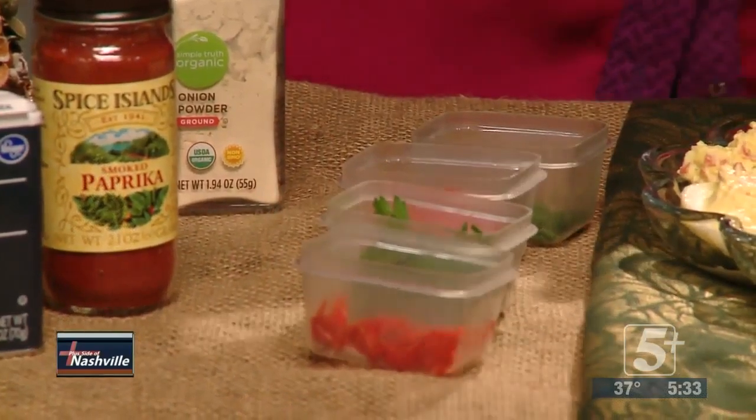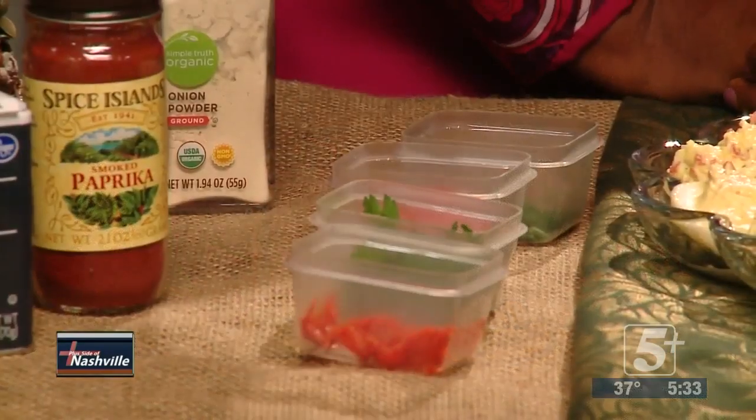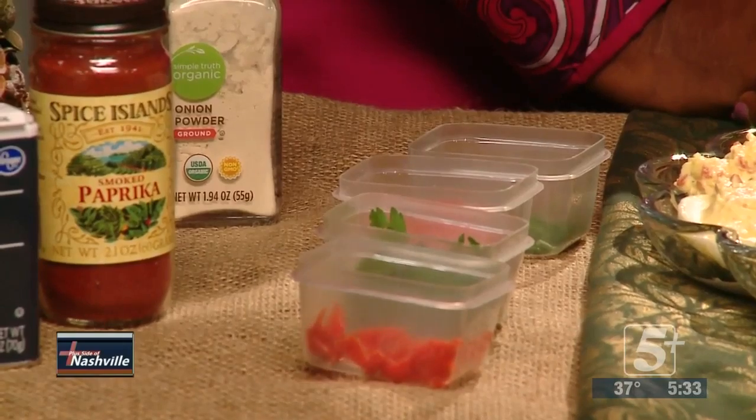But some extra condiments or extra things that you could put on the top. And the green of these is parsley, which goes really well, but if you wanted to go a little different, you could add some cilantro or even basil or something, just something to add that green punch to it.